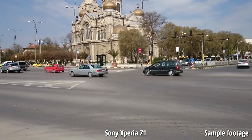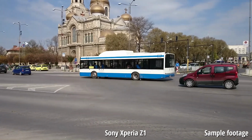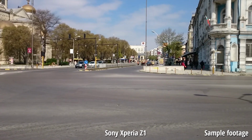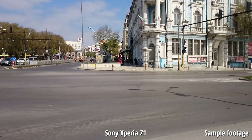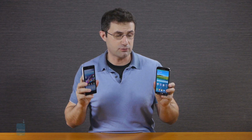The video quality from both handsets is quite good, though it looks more appealing with the Galaxy S5 because of the overblown colors. The Xperia Z1's continuous autofocus also wanders too much, while the S5 keeps its eye on the prize at all times. The Samsung Galaxy S5 and Sony Xperia Z1 offer two very distinct vessels to enjoy Android KitKat.